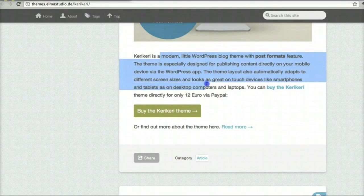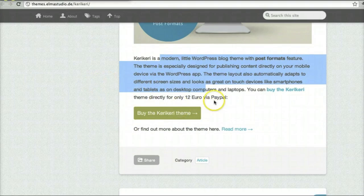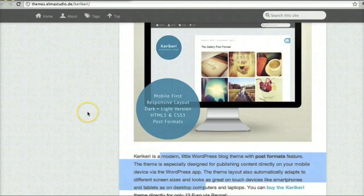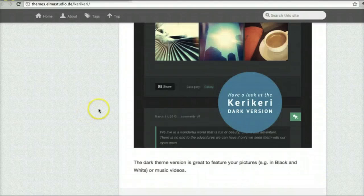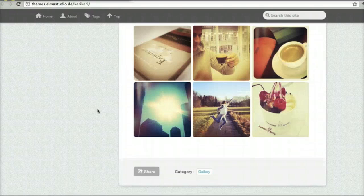The font type is clear. The font sizes are easily viewable. The color tones are not offensive, and they work well together. And the spacing of each element of design is really well thought through. And so I like the simplicity and functionality a whole lot. I think this is really great.